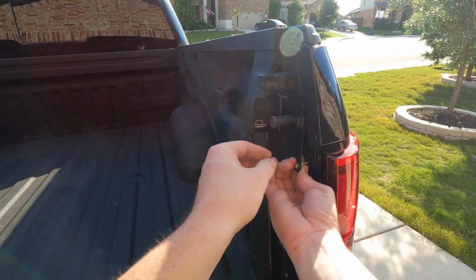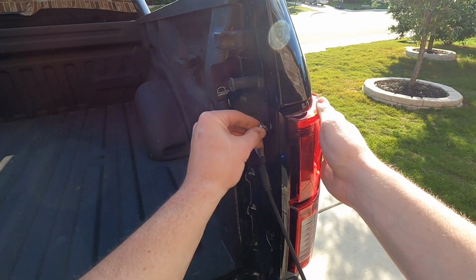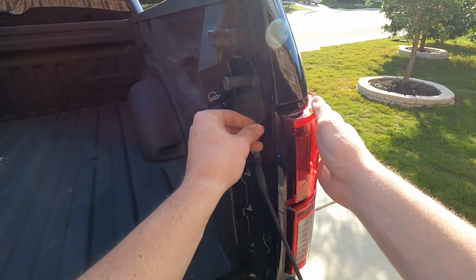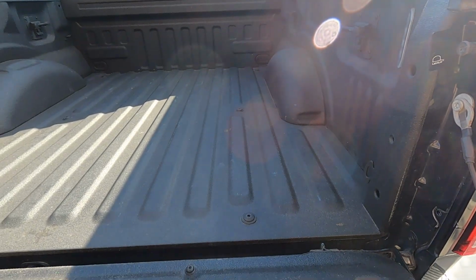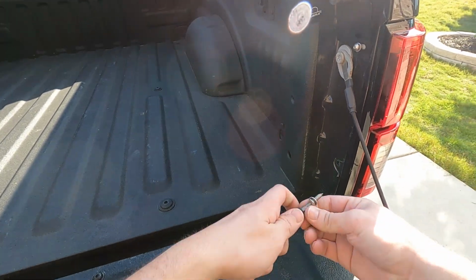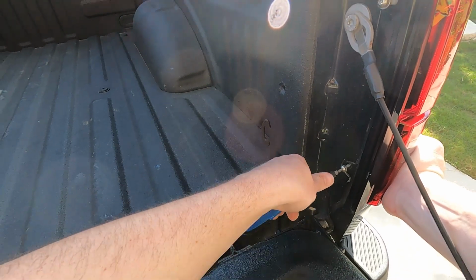Make sure the camera's on. Alright, slide it over that. Make sure the spacer's in there properly. And I'm just going to hand thread that for right now. And then the bottom one, I'm going to grab that and go ahead and put it in.